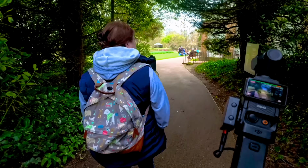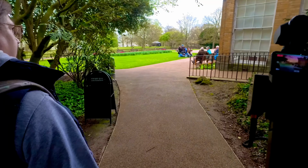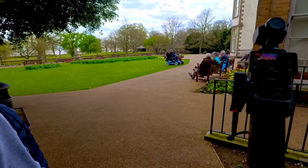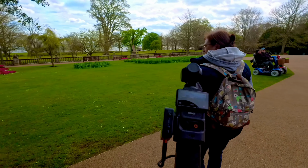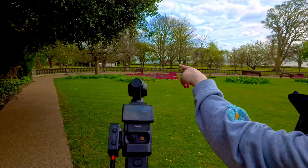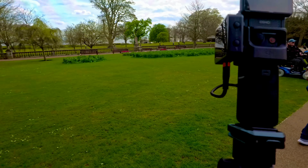Here we are, back round to where we came in. Up ahead is the entrance, and we'll walk back to the old clock tower cafe. Music. Hope it's not copyrighted. Of course, I don't know if you can make it out, but just over there is the sea. So we really are close to the sea.